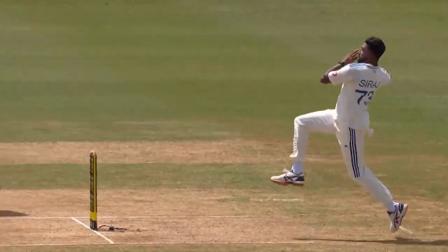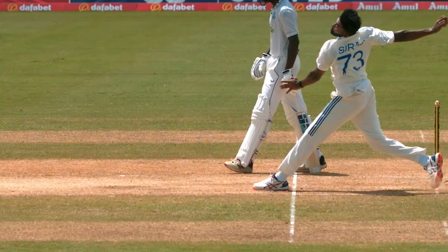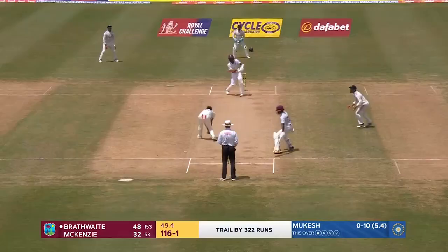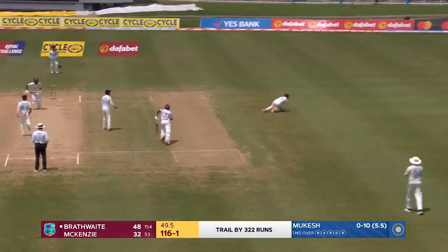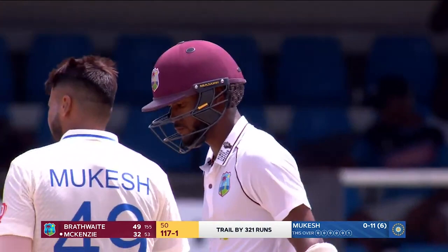Yeah, just there. Nicely opened the face, Kraigg Brathwaite. It's a tight one, but it's a definite no ball. He's got over 81% of his wickets from batters who bat in the top order. In fact, it's Virat Kohli. Now, Brathwaite will want to, but he'll get just the one. So he's on 49 as 50 overs are completed. 117 for one.